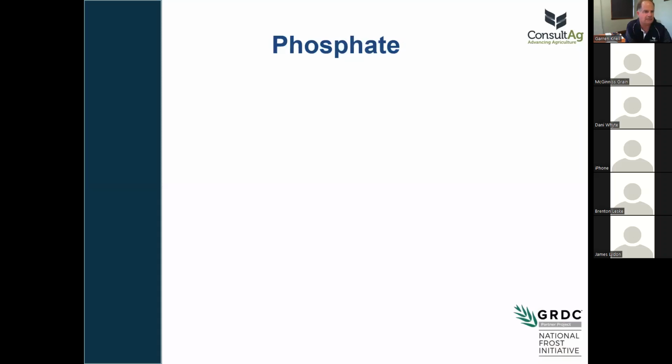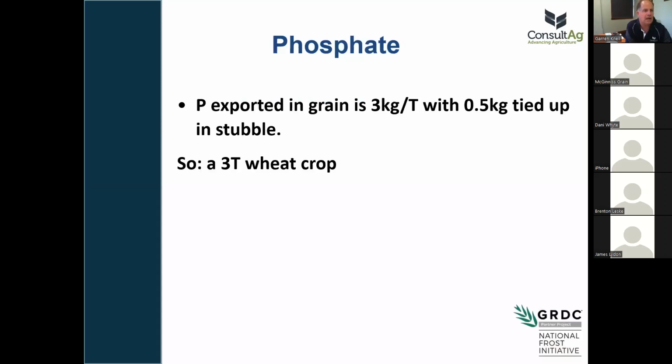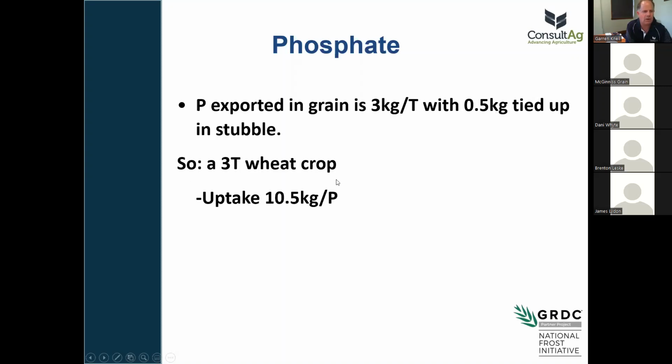So what about the phosphate? If you've got a 3 ton wheat crop, on wheat, 3 kilos of P is removed per ton of grain, and roughly half a kilo of P per tonne of grain is tied up in the stubble. So a 3-tonne wheat crop takes up around 10.5 kilos of P to grow. Roughly 9 of that is in the grain.